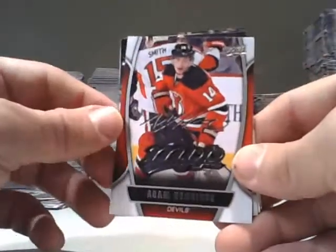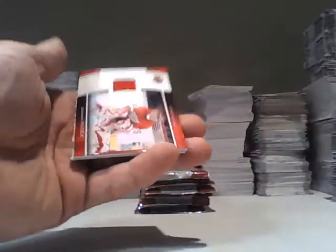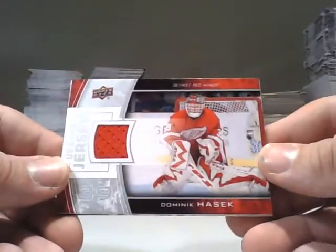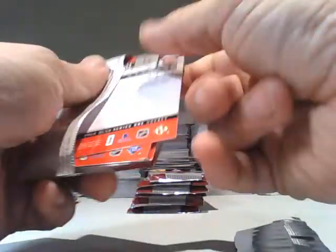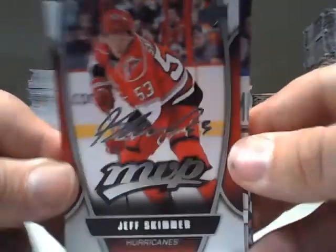For the Devils, Adam Henrique, MVP card. For the Red Wings, Dominik Hasek jersey card. Dominik Hasek game jersey. Hurricanes, we have a Jeff Skinner MVP card. Jeff Skinner.